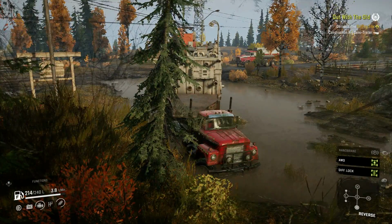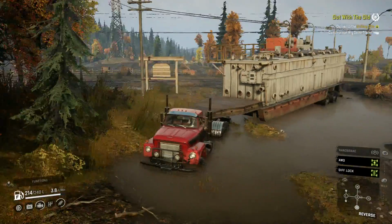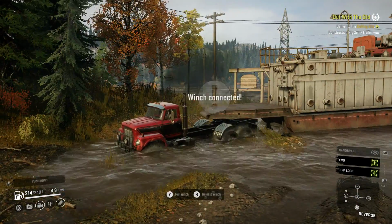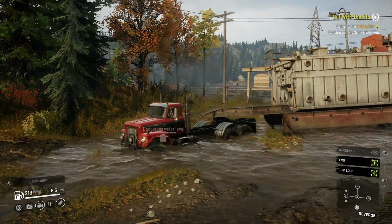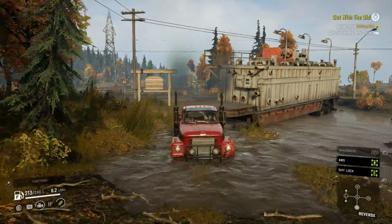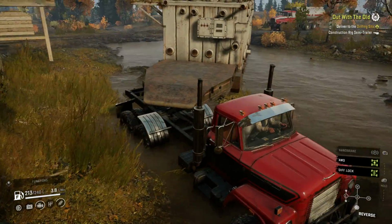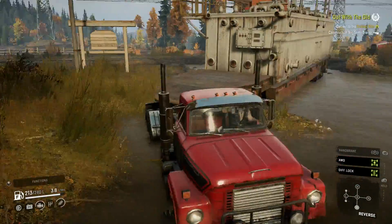Can we? No. Not by that route. Let's just try and shift this again. One more time. We can't get any... No. We can't just rock it off of there. It is stuck in the ground there. We need to get round dead straight and miss that hump, I'm guessing. Right.